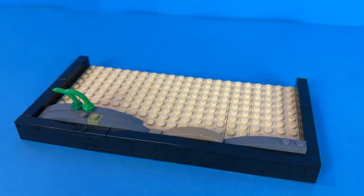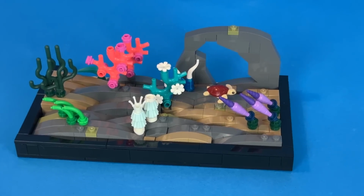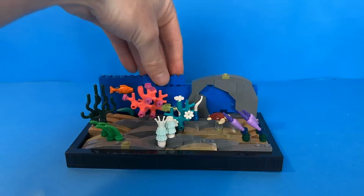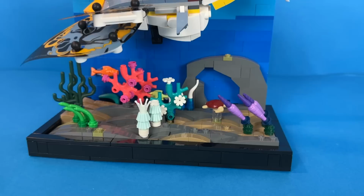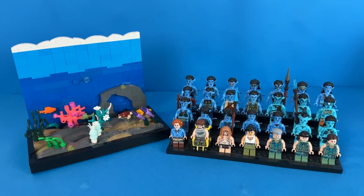I loved all the water creatures, so I decided to build a slightly different scene using a load of rounded slopes and different pieces to create a vibrant coral base, and then built up the back section to show that we're underwater, posing this Ilu soaring through the ocean. I think this goes really nicely next to my collection of every Avatar minifigure ever made.